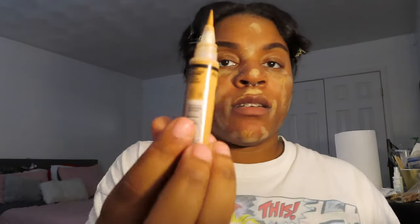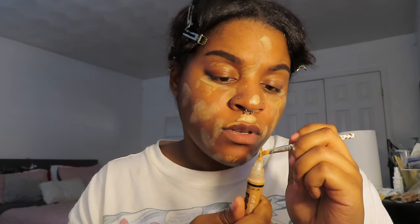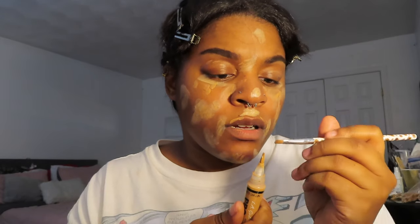I then go in with the same concealer I used to cover the light patches at first, and I also use an angled brush, just because it's much easier to use an angled brush than a straight brush. Make sure that your brush has a really skinny top so that you can get the most crisp line.